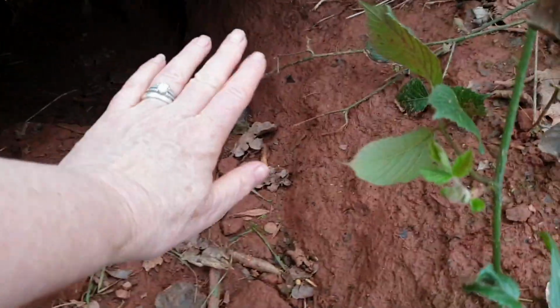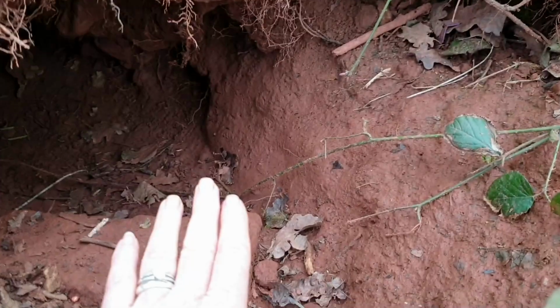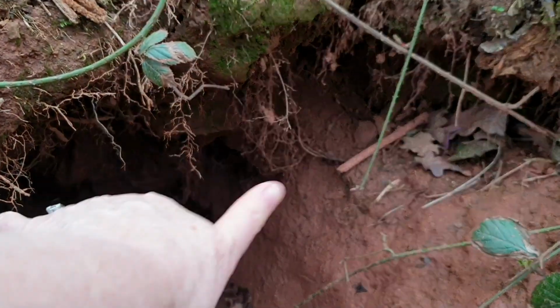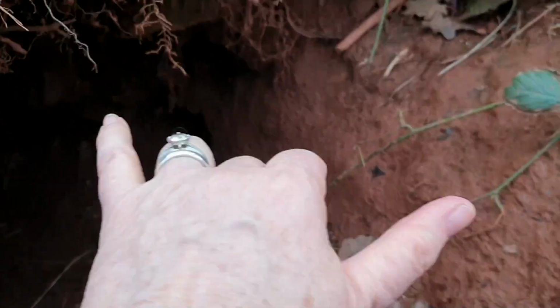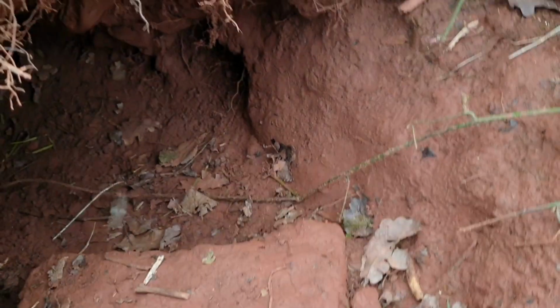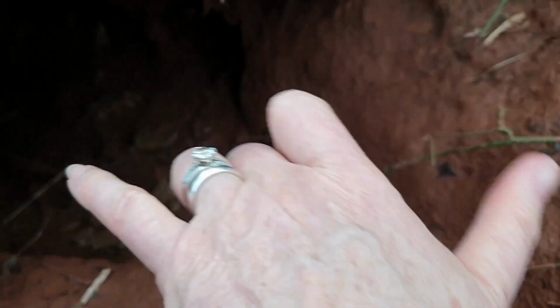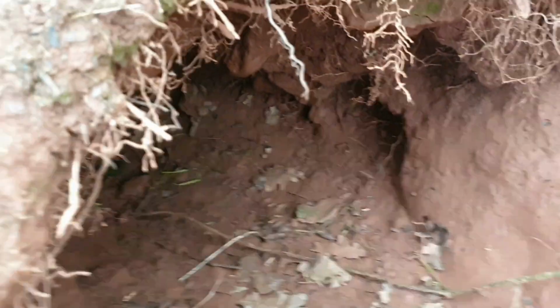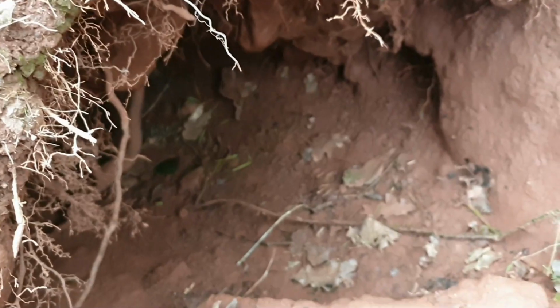You can see my hand and the size of the hole. It's huge. So if I did the fist test with my hand like that, and I'm not even near the entrance yet, if I put it in there, it's no way going to touch the sides. So it's quite a big hole.